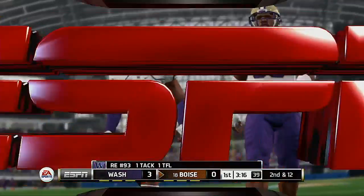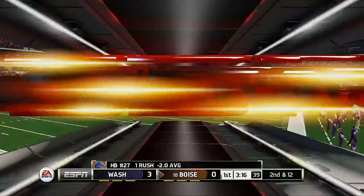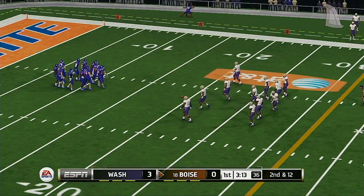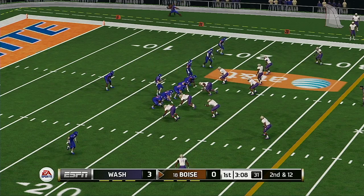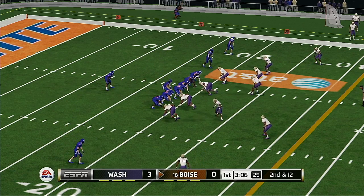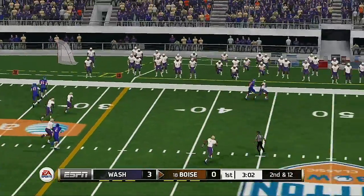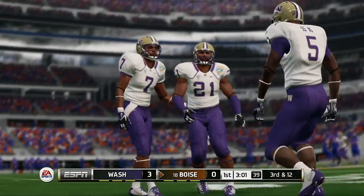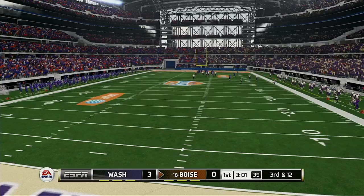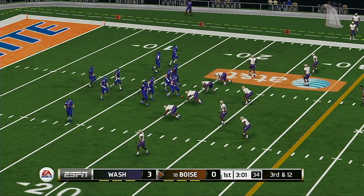Tailback brought down for a loss. Second down and 12. Ball on their own 19. He just throws this one away. Good job here by the defense. If you let this quarterback set and throw, he'll kill you all game. But they got excellent pressure on that play.